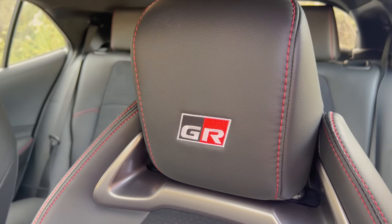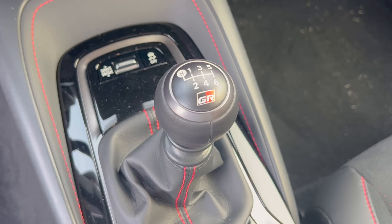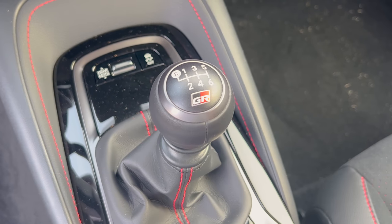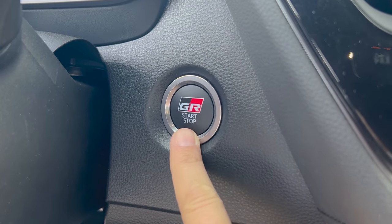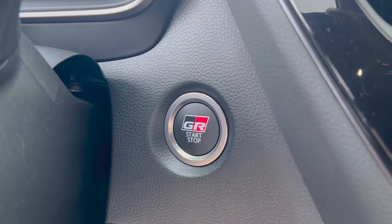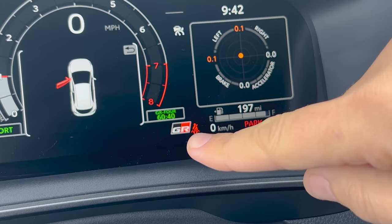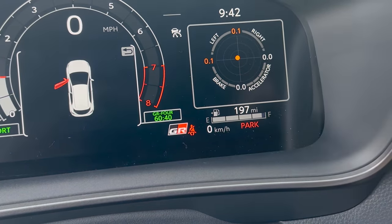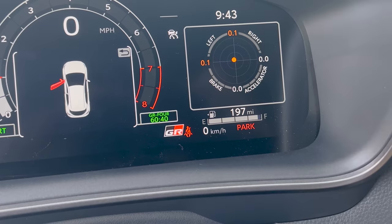You have it in several different places. The base of the steering wheel, you can see GR. At the top of the gear shifter, you can see GR. On the start-stop button, you can see GR, and like I mentioned, embroidered in the top of the headrest. You also have it on the gauge cluster screen, GR, always staring you in the face. This is a screen, so everything in here is dynamic and changing, except for that GR, which is always in that spot, making sure you never forget.